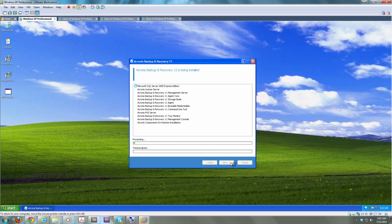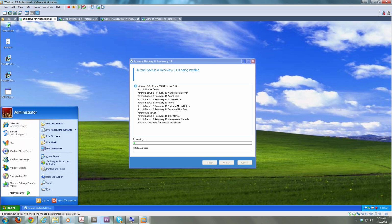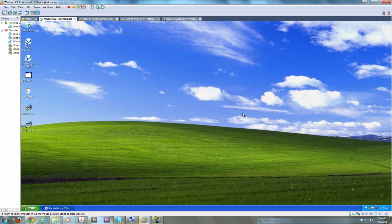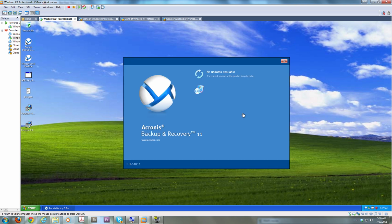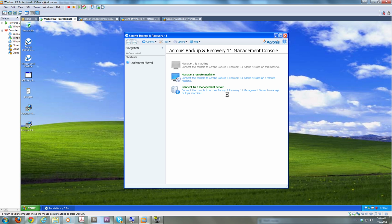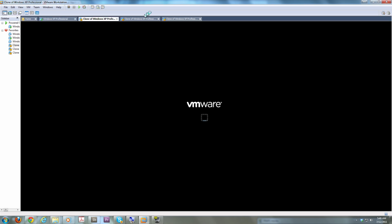We'll wait till all this stuff is done downloading. The installation of this mega pack has completed. We're going to finish, and we're going to launch the management console. And we'll want to close the installer here. Now we have the management console. As you can see, we have the cloned machine here. And we're going to want to launch our other machines again, resume them from hibernation.